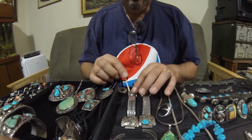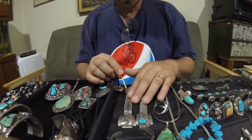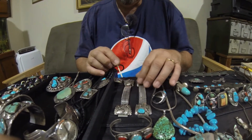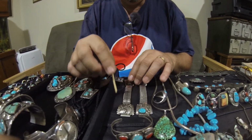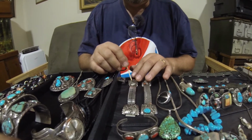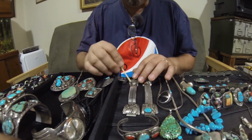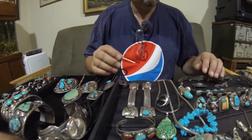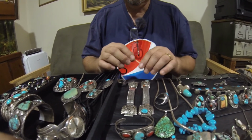Now this can be re-blackened. I wouldn't recommend that if you haven't fooled with jewelry. I've been around this a long time, and I've done a lot of experiments, and without liver sulfur I can get the black back, but it's a lot of work to polish the silver back out.